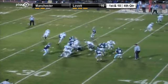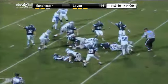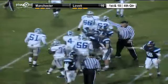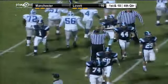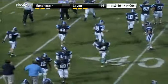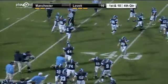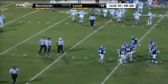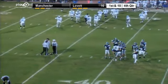Takes the snap again now. This time hands off up the middle. It's a fumble. The ball is loose and it's recovered, this time by Lovett once again. Second fumble of the game. This one was by Tavares Allman. The ball recovered by the Lions. And that might be the nail in the coffin here for Manchester.